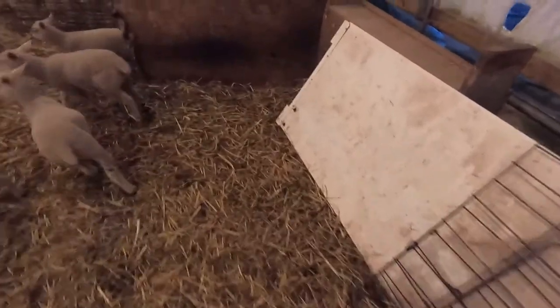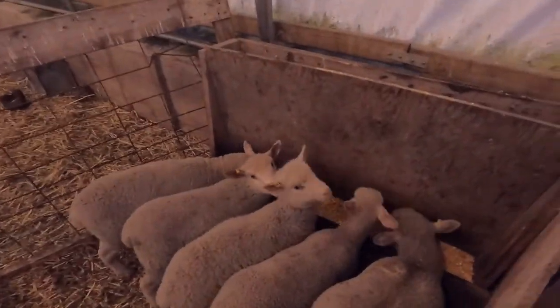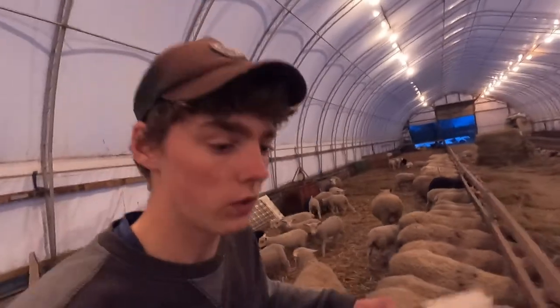All right, I'm gonna need some more. Here's another creep feed area. Looks like these ones are pretty hungry. Anyway, so yeah, that's just another part of chores that we do.